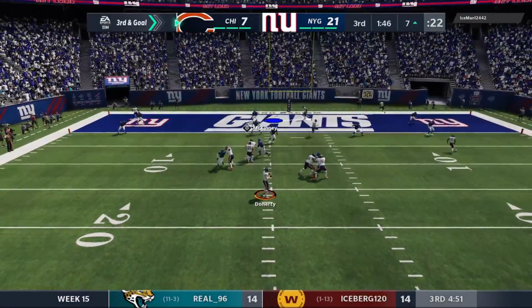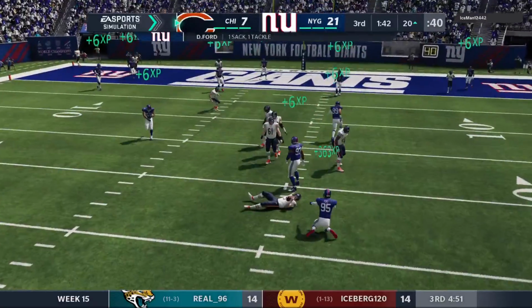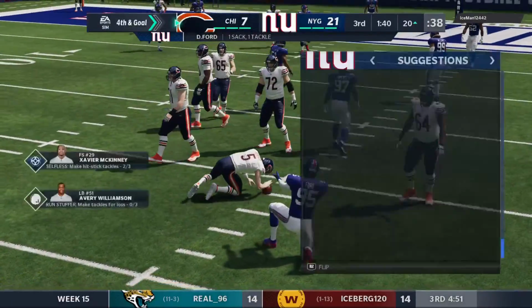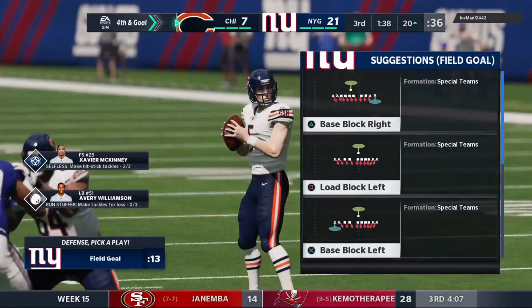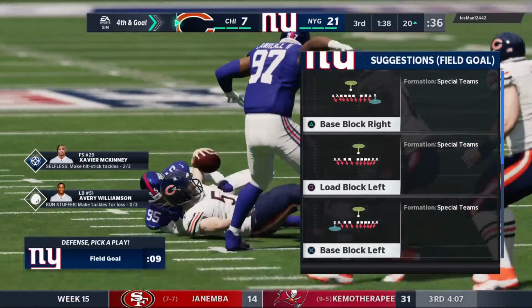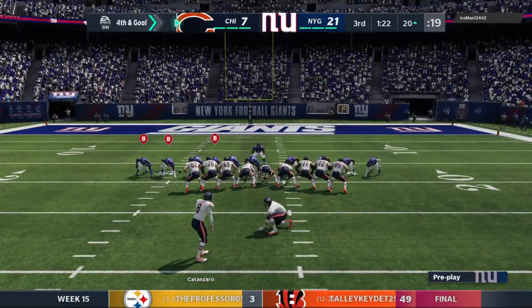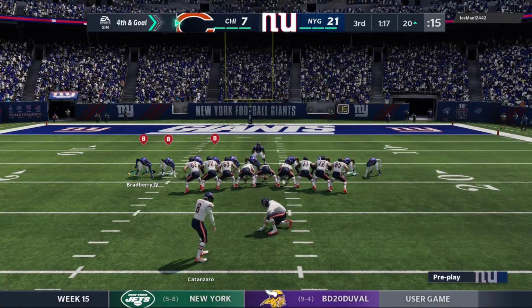From the gun, Doherty. And he's going to have to eat this one as down he goes. Pass rusher extraordinaire, D Ford that time, getting the sack. And that's the kind of stand all defenses are seeking. 3rd and goal, backs against the wall, and they get a monster sack. And now they're going to force them into a field goal. For them, that's a win. 37-yard attempt.